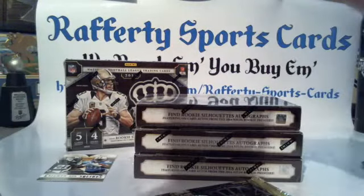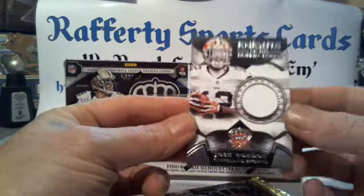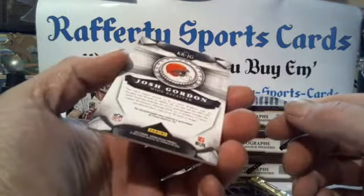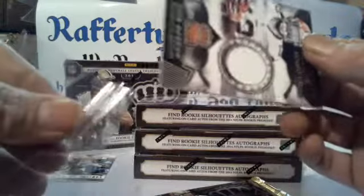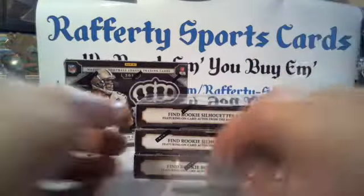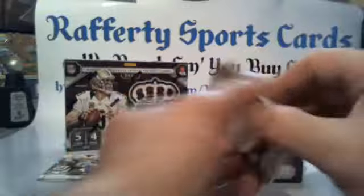And Knights of the Round Table, Josh Gordon going to the Browns. That is 39 of 399. Pardo, you've never hit a redemption before? They're just a big pain in the butt anyway.